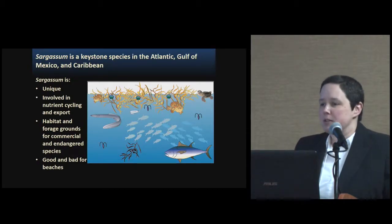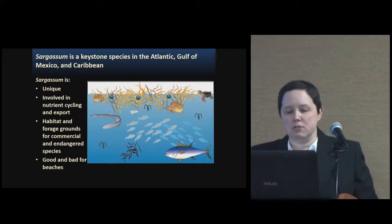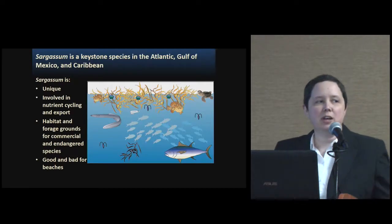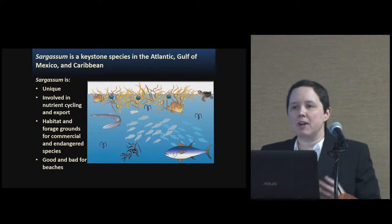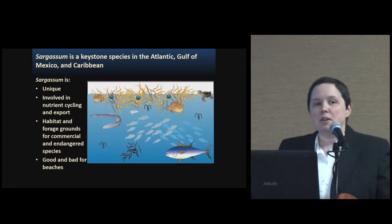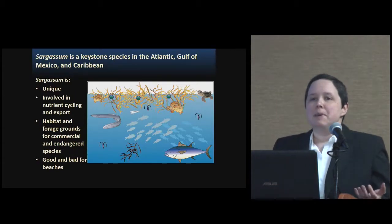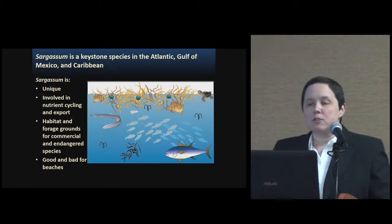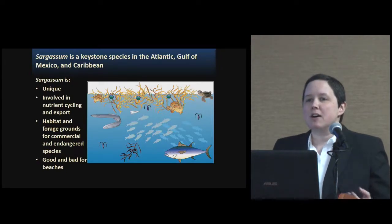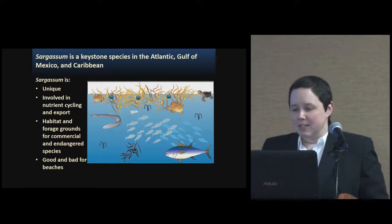So there's been a lot more beaching events of sargassum in recent years. And in small amounts, when sargassum washes up on a beach, it actually helps stabilize dunes and provides nutrients for dune grasses. But in the large amounts that have been washing up recently, you end up with this huge mess. And so it's negative for tourism. It costs millions of dollars in beach cleanup. And so trying to figure out what's causing these blooms and these changes in sargassum's distribution is really key to this work.